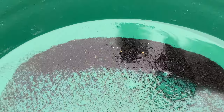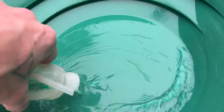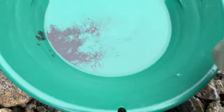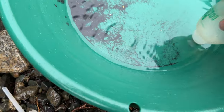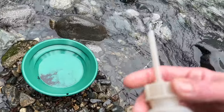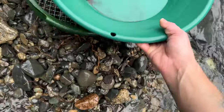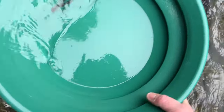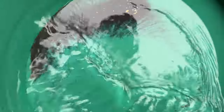There's another bucket. That's looking a lot better now. I wanna see what we got today. Let's dump it out and take a look. Switch hands here. Need a bit more water. Not a crazy day, but we didn't get skunked at least. There we are. So let's take it home and clean it up and weigh it up.